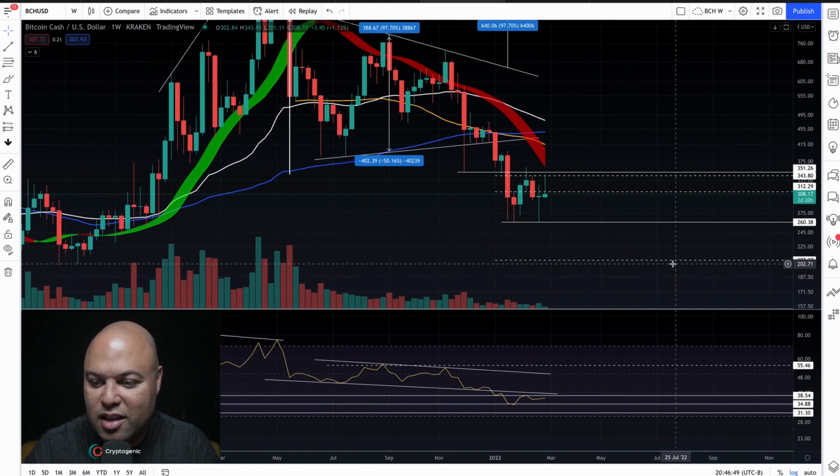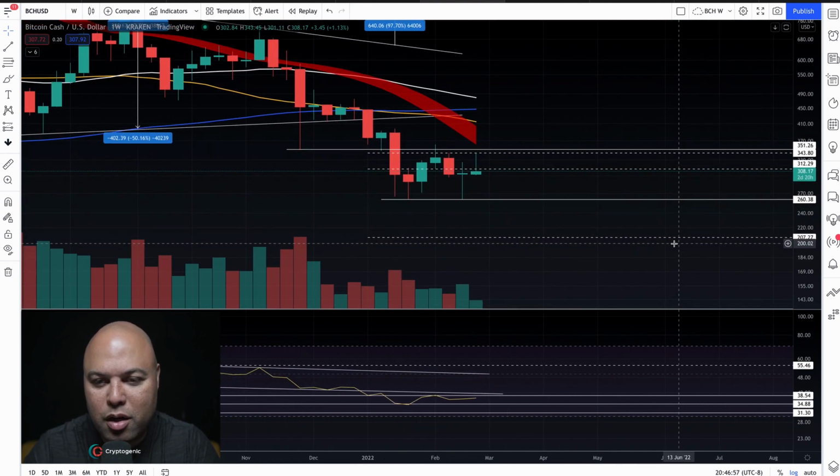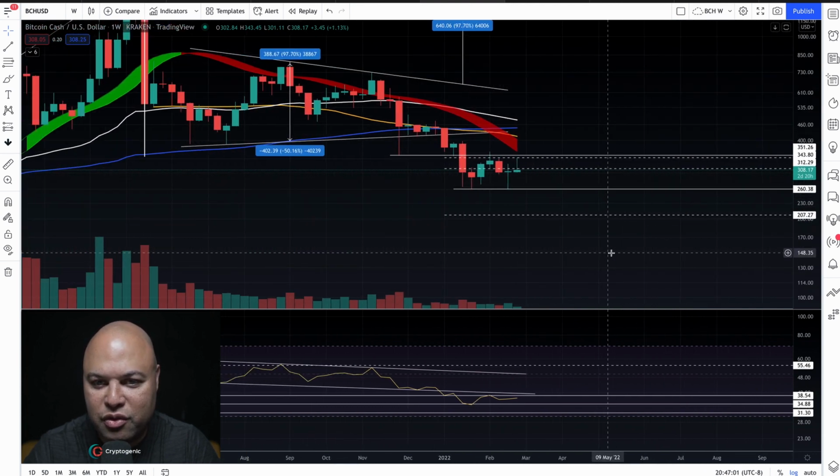It's possible that we go back. Once again, we're seeing this reversal candle. It's really weird. The market just may need to move sideways for a few more weeks before we get the breakout. Who knows?